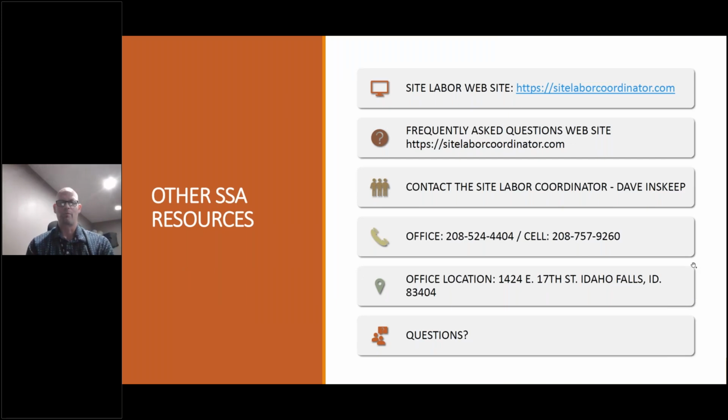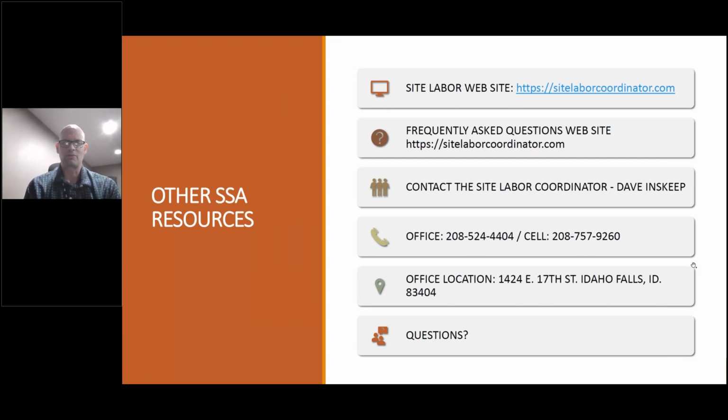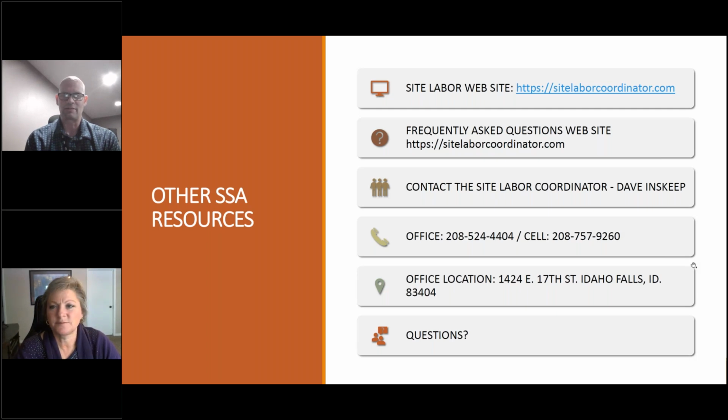Oh yeah, yep. So site stabilization resources, there again, there's quick links. There's stuff that way. Like I say, you get on the website, there it is right there, sitelaborcoordinator.com. Pretty easy to get to, and this website is very easy to maneuver and look at and get stuff that way. So further, I definitely refer you to that. It's a great source of information. And Dave is a great source too.